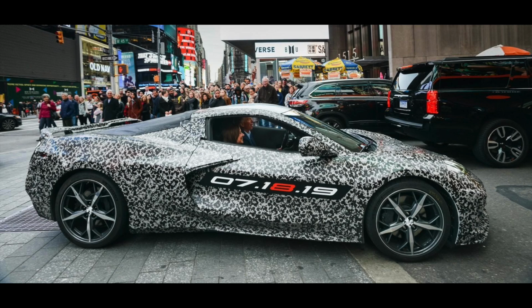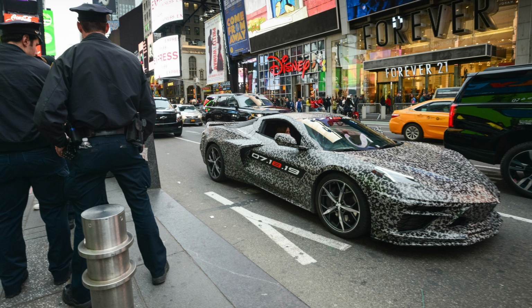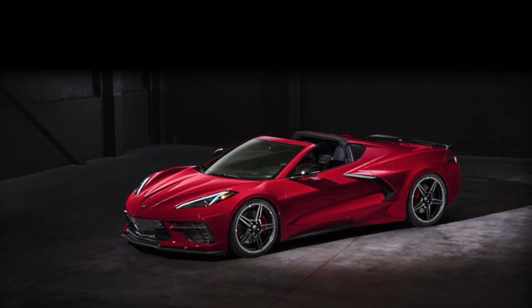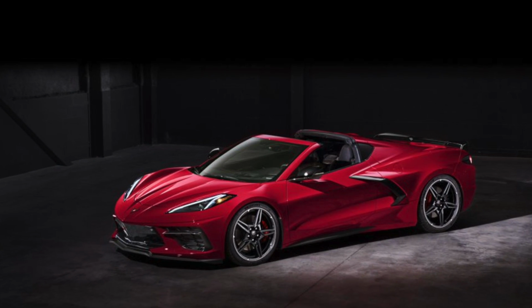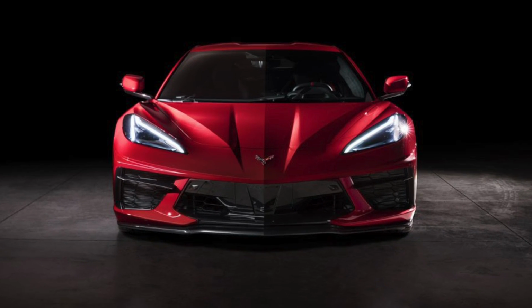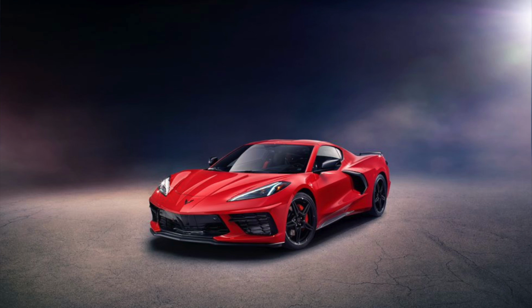But one fateful day, we saw a Chevy executive driving a camouflage C8 around Manhattan, New York, with a date posted on the side, July 18th, 2019, which is today, and that's when we knew what day the vehicle would be unveiled. And here we are, we finally get to see the uncamouflaged Corvette C8. But enough talking about the past, let's talk about the vehicle itself, starting with the exterior styling.